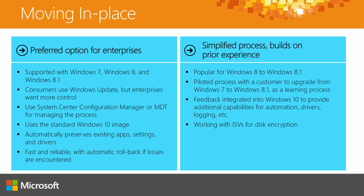Again, we mentioned already using the standard Windows 10 image. Don't try to use a custom one. We'll automatically preserve everything and install the new OS. We've spent a lot of time optimizing the performance of this. We wanted to make this as fast as possible. The range of time depends on a lot of factors, especially the hard drive speed and whether you're pulling the content across the network or locally. So it can take anywhere from, say, 30 to 90 minutes for most devices, which is comparable probably to what you're doing with the wipe and load, but it requires a lot less preparation. So that's where the savings are coming from, not from the execution time, which is going to be fairly close to a wipe and load, but just from the simplicity of it.